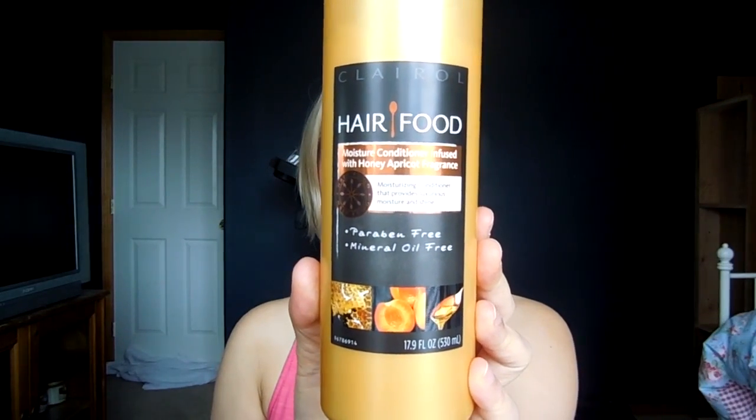This is the Clairol Hair Food Moisture Conditioner infused with honey and apricot fragrance. Picked this up at Target. I had like a Cartwheel coupon for it. If you don't have the Cartwheel app, you should download that. I get a ton of coupons for Target, like from everything from like food to laundry detergent to like beauty items, clothing. It's just a great app to have.